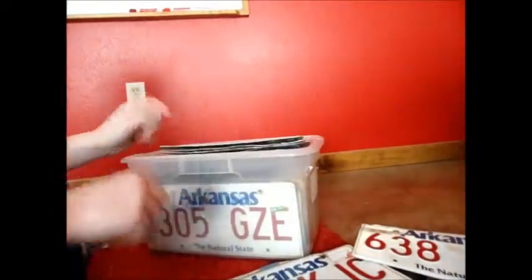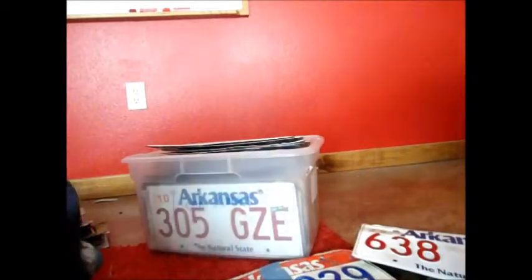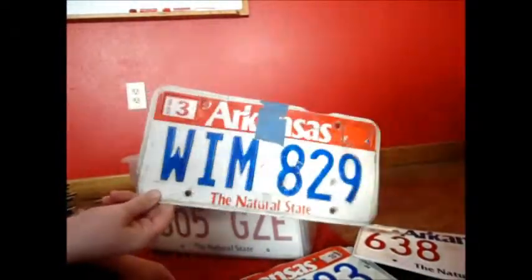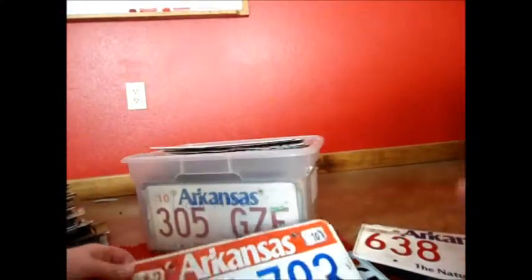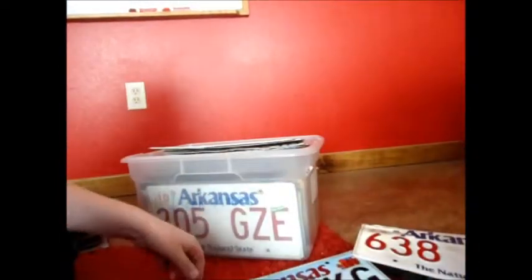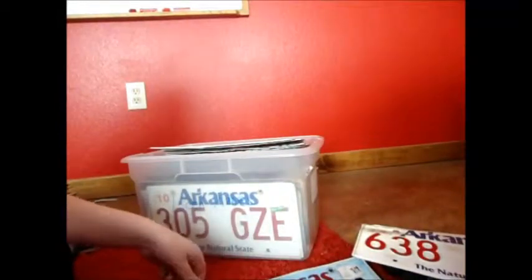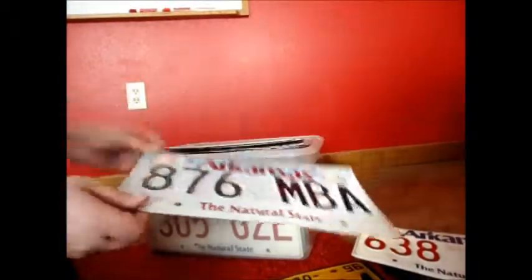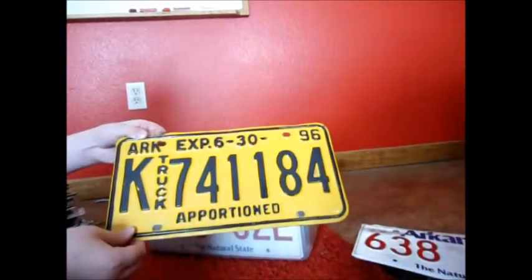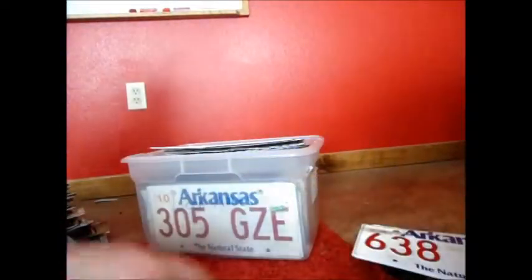239 NEZ, 340 KJC, 829, it's an old style one with a sticker on it. XGY 783 tag. 458 LKG tag. 876 MBA. And Arkansas Trucks tag. K741184. Anyway.